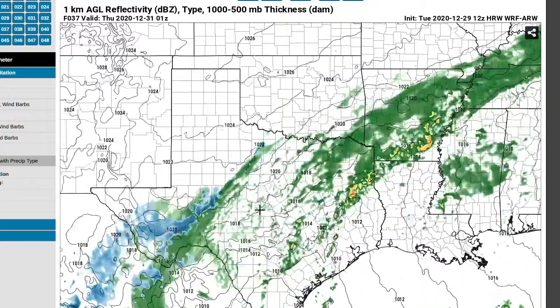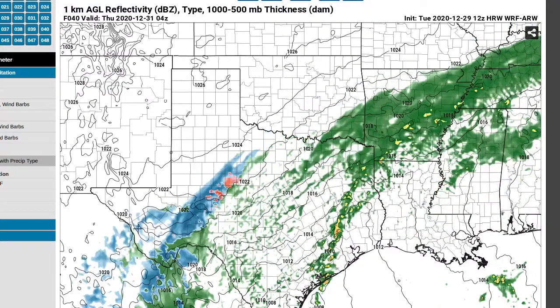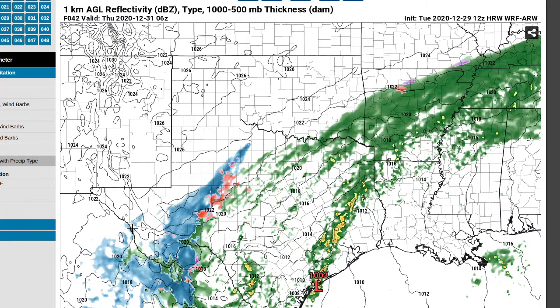And of course, it is bringing a little bit of snow there into the Abilene, San Angelo area, possibly all the way back to the Big Bend and back towards Chihuahua. So if I was looking to take some snow pictures in the Big Bend area, this may be an opportunity.